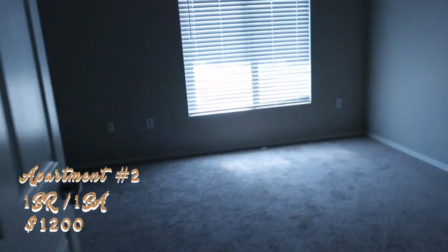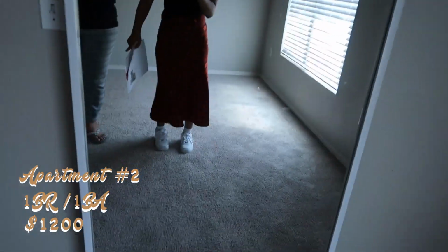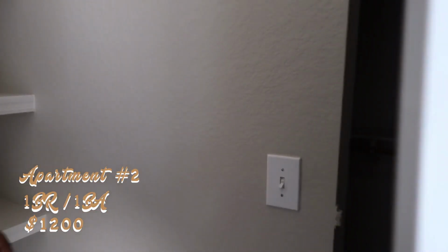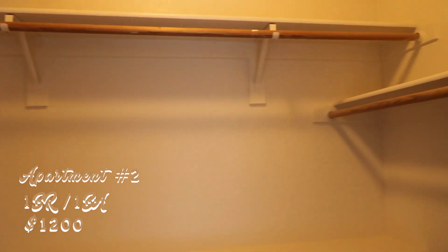Nice size bathroom. Still my big old tub that I need. And then bedroom size. Bedroom size is really nice. Yeah, it's a nice size bedroom. And then a giant mirror and shelving. And then a very large closet. That's very nice.